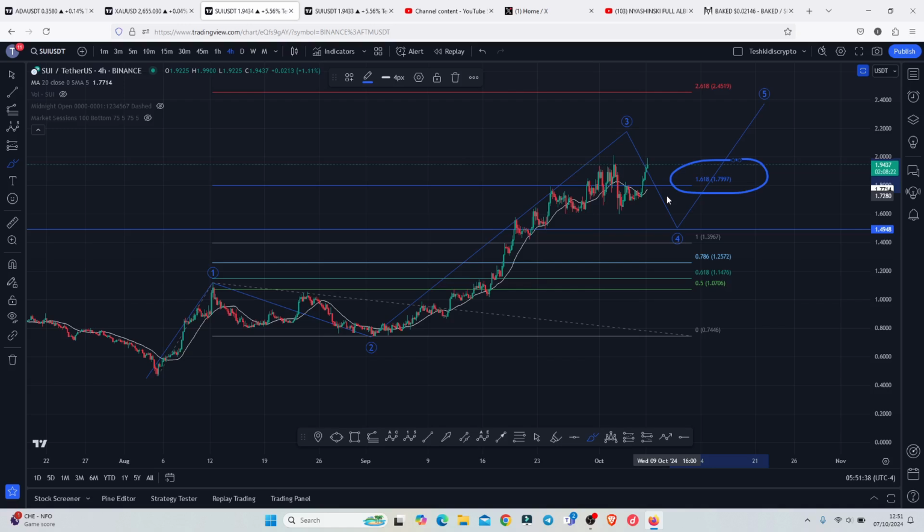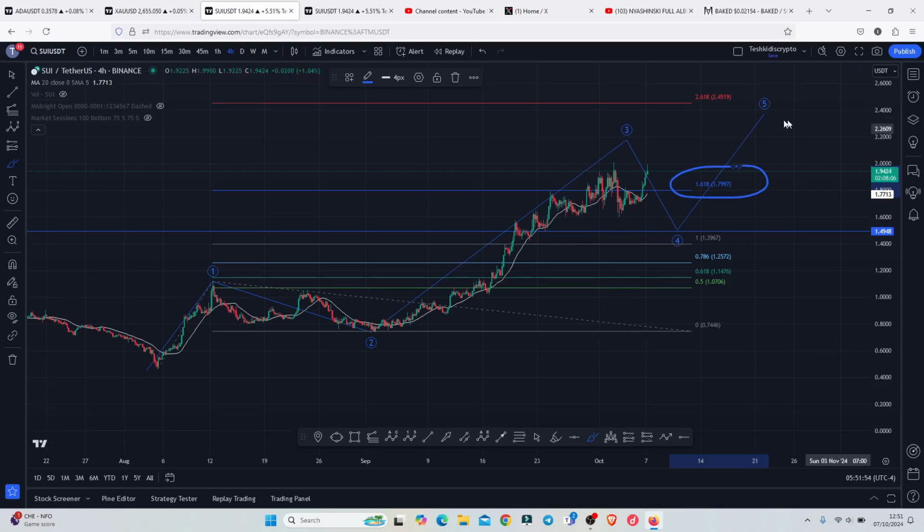And that means that the high that we have at the moment above the $2 could be the high for this Elliott wave count 3. But since we don't have anything that is indicating that we have a high in place, there are chances that SUI can continue pushing even higher and give us an extended Elliott wave count 3, taking us to the next area on the Fibonacci's, which is the fib level 2.618, and that is above the 2.4519 in the next coming hours.